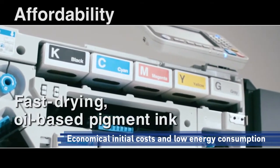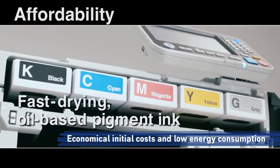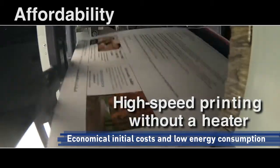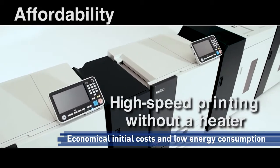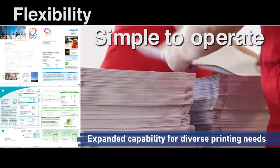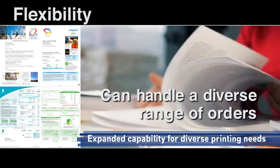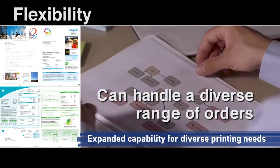And the special fast-drying oil-based pigment ink we have developed here at RISO enables you to do high-speed duplex printing without a heater. This dramatically reduces power consumption during printing. Flexibility. Valezus T2100 is extremely easy to operate. Operator training can be simplified, giving you the flexibility to handle a wide range of orders, from small to large print jobs.